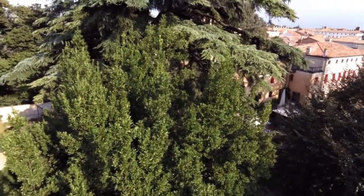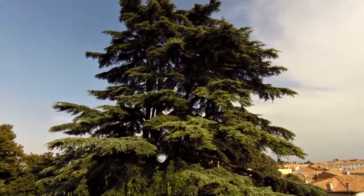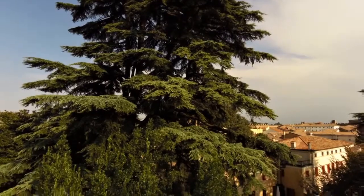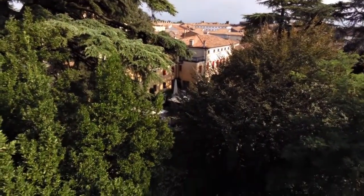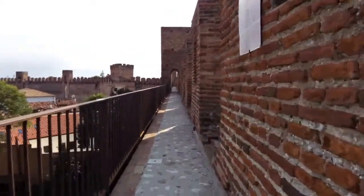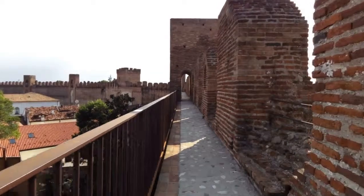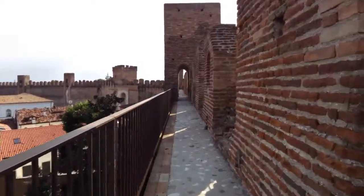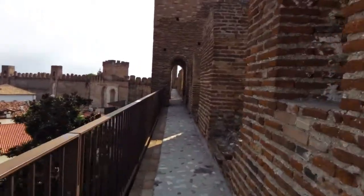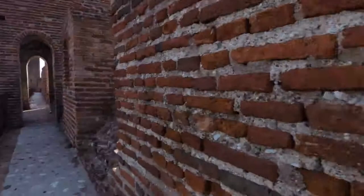Speaking of nice trees, have a look at this beautiful pine of some sort. Nice little garden area down there. Gotta get me a gelato, a little one. We're walking along the walls here, as you can see. See the area there? It's quite nifty. See, it's got the little areas that you view.